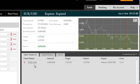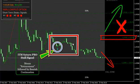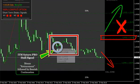In this case, we had a reversal signal. The stall appeared under the 61.8, negated the 61.8. Price had already been breaching the 61.8, and this was hence an extremely comfortable reversal trade for 15 minutes that has now expired in the money.